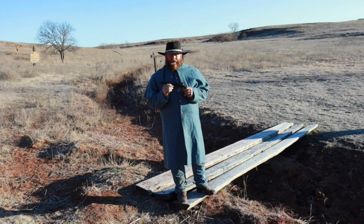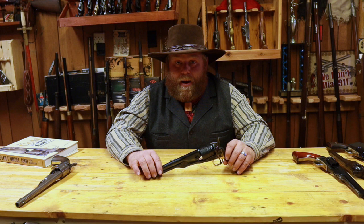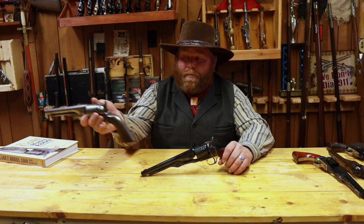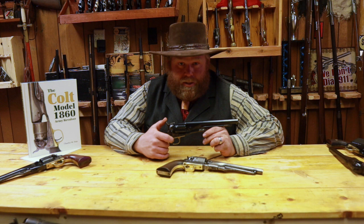Cimarron's 1860 Army, Texas model. Now we're officially done with the fluted cylinder. Now the 1860 Army would definitely be the predominant firearm of the North in the Civil War, and the South too, if they could get their hands on them. So, all told, according to Colt records, Colt sold to the South 2,159 1860 model armies before the Union purchased a single one.